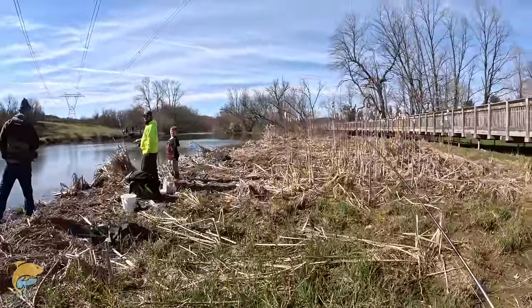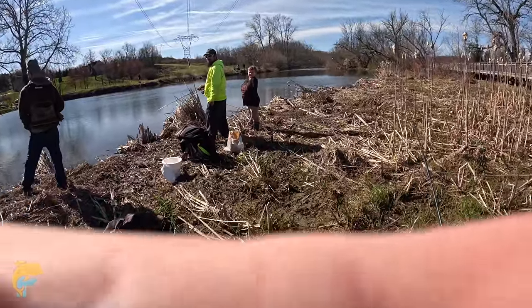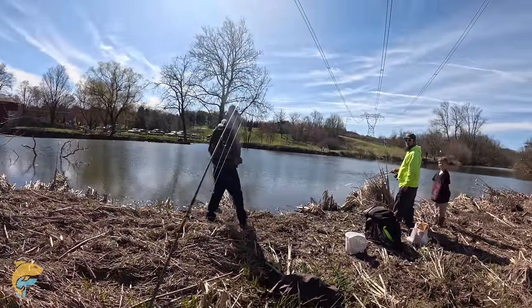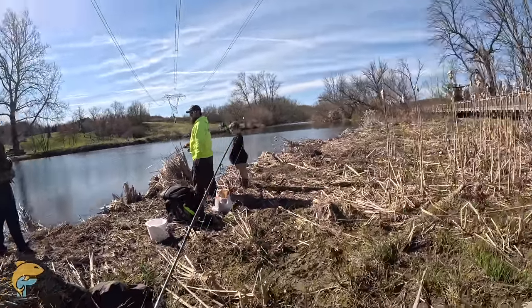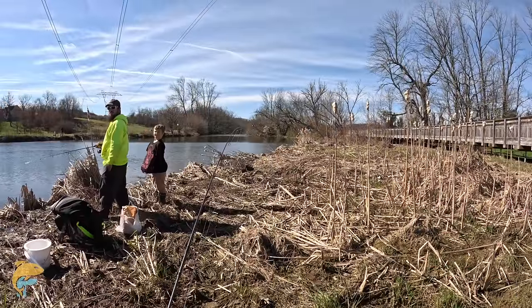A ton of small ones down there, but normally they put some golden rainbows below there, but I don't see anything this year. Yeah, it seems like they didn't stock too many this year compared to normal years, or people just poached them. Yeah. Watch out for the crazy Karen lady walking up and down here.